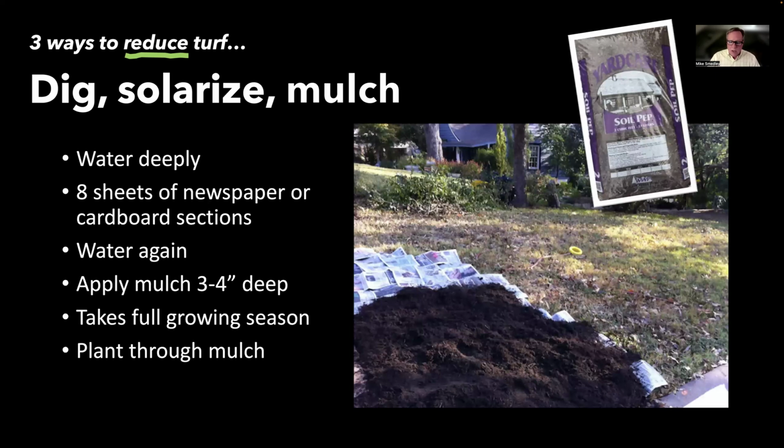It's sheet mulch. So you spread 8 to 10 pieces of newspaper across the lawn, or use cardboard, wet it down, and then cover it with a really good mulch. I prefer soil pep, but any mulch would do on that one. Water it in and just keep it in for the season. And underneath, it's going to smother your Kentucky bluegrass. Now, the nice thing about this is you can also plant right through this immediately. So if you're looking to eliminate grass, this is a great way to do it. Plus, the mulch looks pretty good.